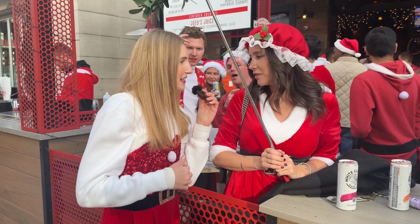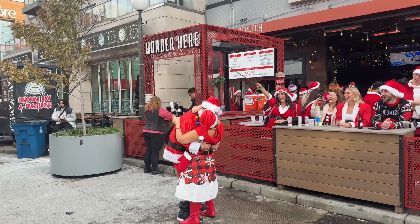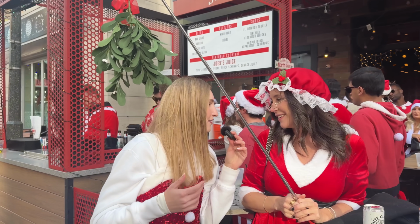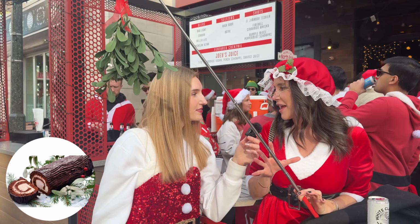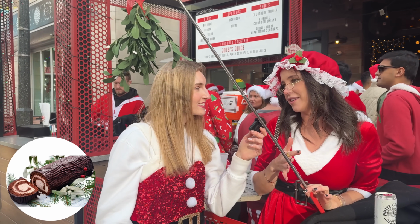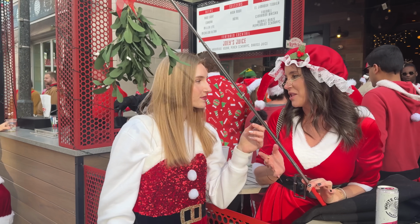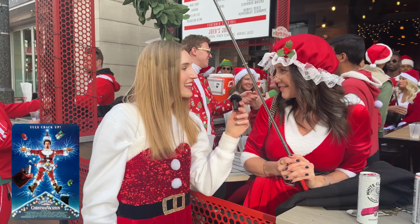Hi, what's your name? And can you tell me what you're doing right now? My name's Lauren. I am just trying to spread love and encourage affection by hanging mistletoe here at SantaCon. What's your favorite Christmas tradition? Every year, my family gets a Yule log cake, and we talk about our ancestors and the people that we love in our lives currently and in the future, like everybody that's going to come after us. And we just sort of spend time talking about them and appreciating them. What's your favorite Christmas movie? Probably Christmas Vacation. Thank you so much.